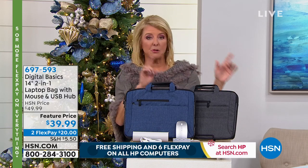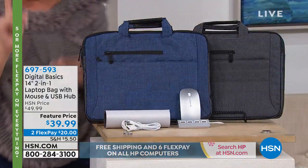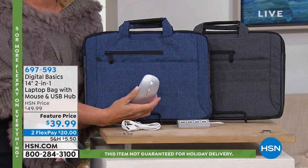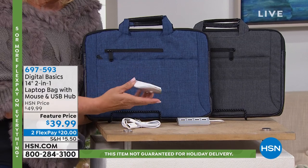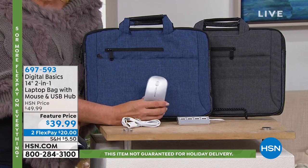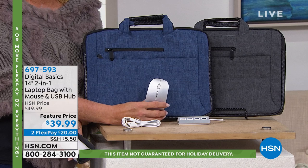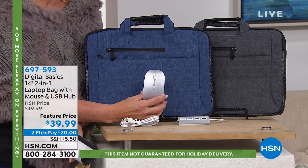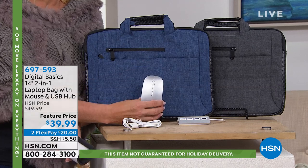This case actually protects and fits with our laptop. But here's what I love, guys. You get the mouse pad. You also get a mouse that's coming with it, which is great. That's a toggle mouse, isn't it? Yes. That is included. It's actually not Bluetooth. It's a USB mouse, but wireless. Yes. With a little toggle-y thing, right?